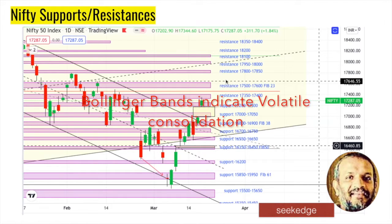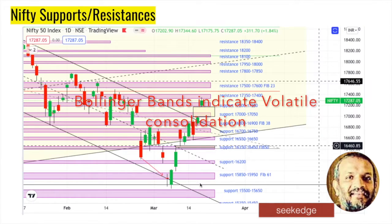If that is cleared, then you can see that Fibonacci 23 is on the downside, Fibonacci 23 on the upside. This level of 17500 also acts as a Fibonacci 61 percentage from the retracement from the downside. So clearing above the 15500 is very crucial. It's a confluence of both Fibonacci 23 on the downside and Fibonacci 61 on the upside, right? So 17800 and 17850 levels would be a major resistance above that.